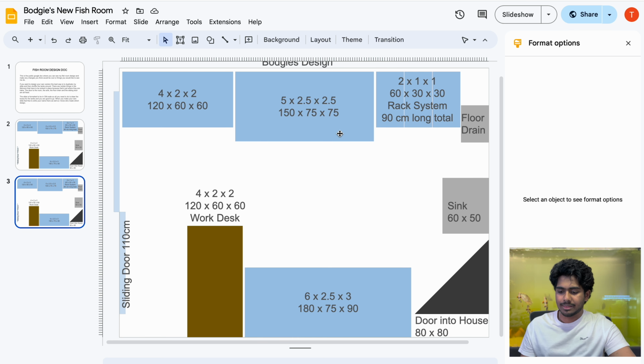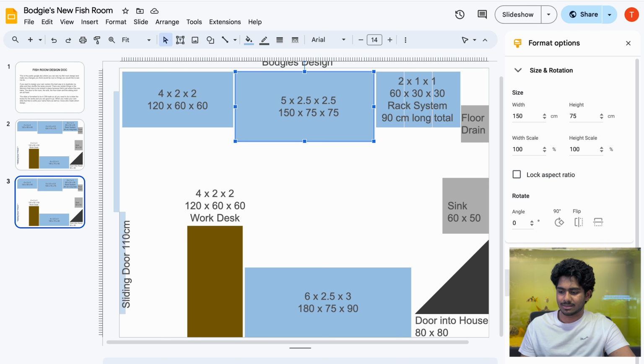And then the other thing is, to see the actual measurements for the convenience, just right click on one of the shapes and then go to format options if this little window doesn't pop up. But basically now you can see the width and the length of each shape and everything like that. So it's just a little bit convenient.